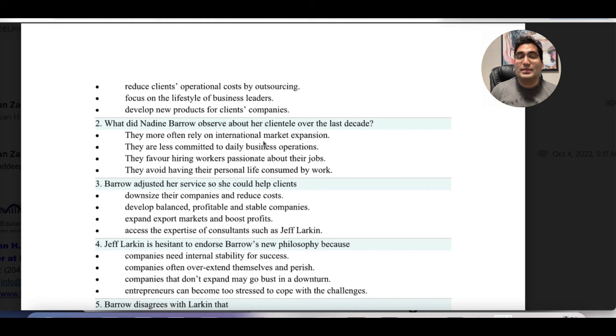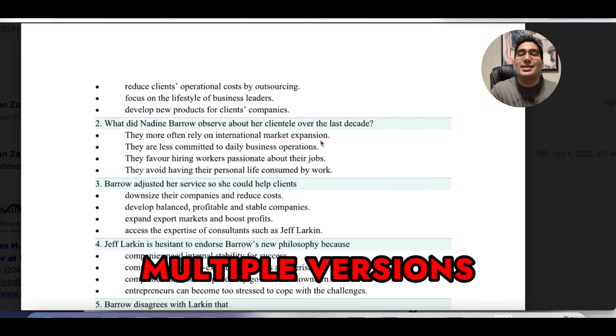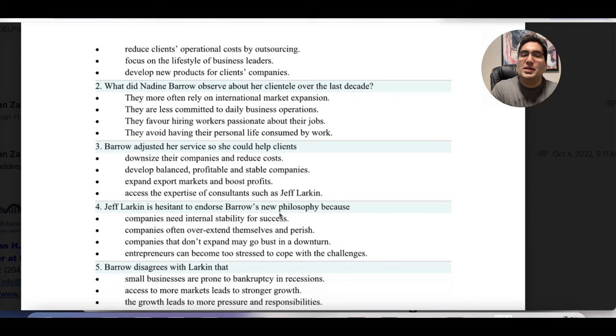It's gonna be said maybe instead of saying they more rely on international market expansion, they might say the reliance is completely on outside markets, or we need broader markets and that's where we need to depend, or our dependency is just completely on things outside the local area. What I just did here is I found multiple ways to paraphrase this sentence. I'm gonna do the same thing with this, this, and this. Then I'm going to do the same thing with the next few questions.